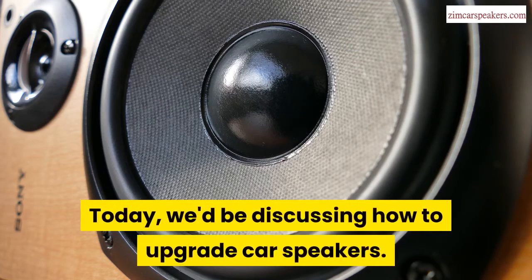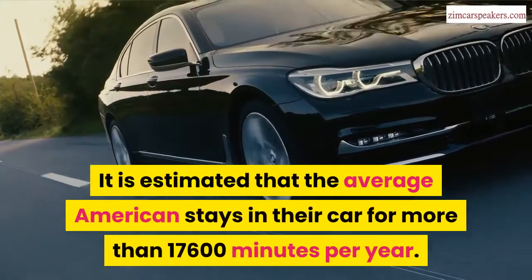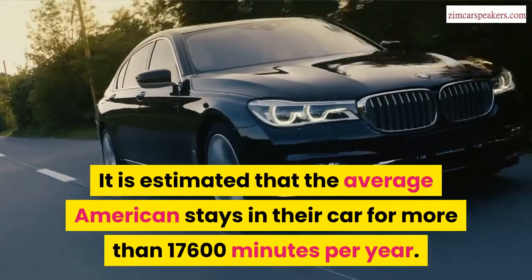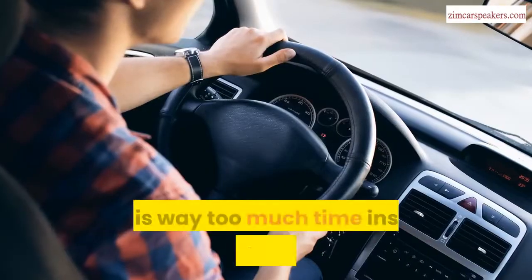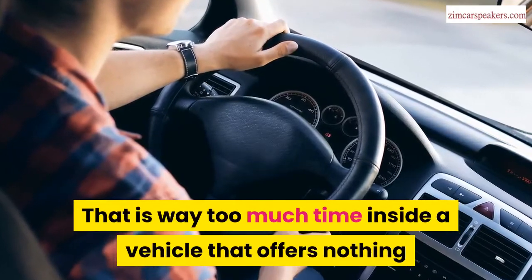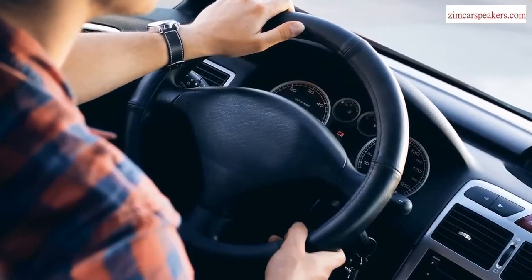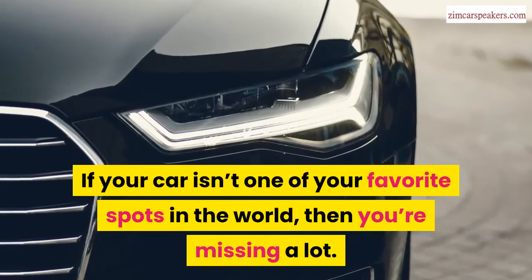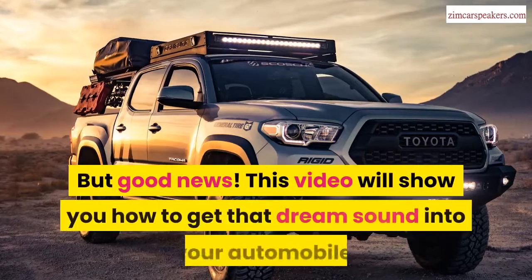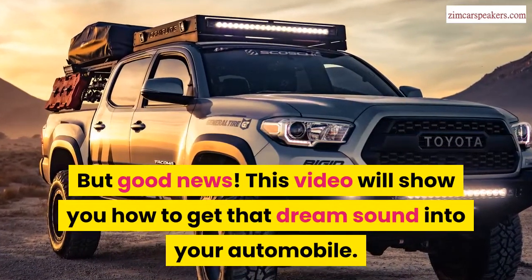Today, we'd be discussing how to upgrade car speakers. It is estimated that the average American stays in their car for more than 17,600 minutes per year. That is way too much time inside a vehicle that offers nothing more than mediocre sounds from radio and stereo. If your car isn't one of your favorite spots in the world, then you're missing a lot. But good news. This video will show you how to get that dream sound into your automobile.